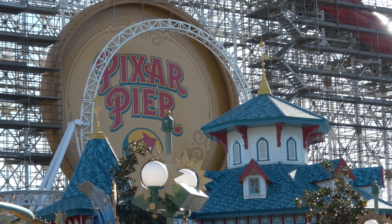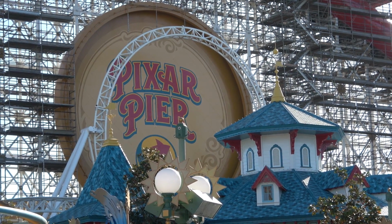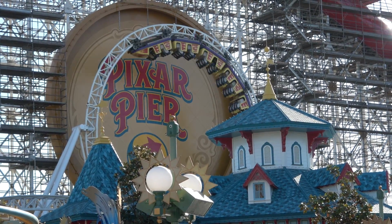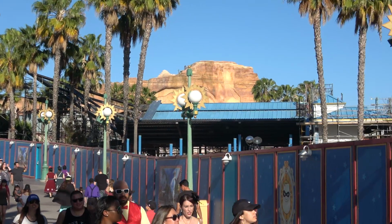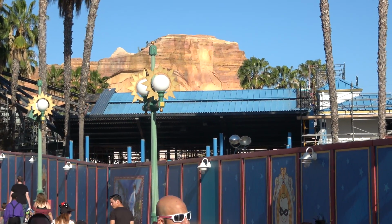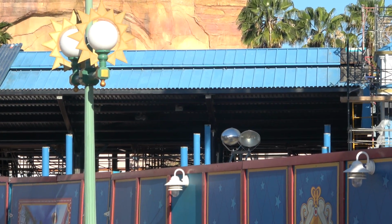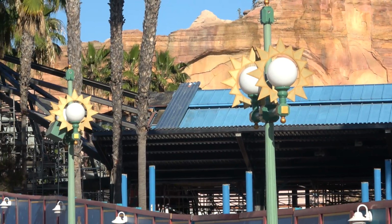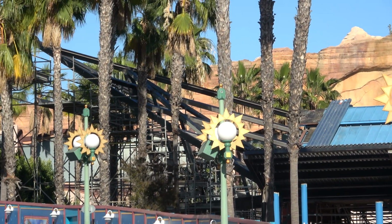And there's another look at the Pixar Pier logo on the loop for California Screamin'. By that I mean Incredicoaster, but as you'll notice here in just a second, wow, there you go, guys. They were testing while I was there filming this. But those were the California Screamin' cars, not the Incredicoaster cars. And here's our look at the Baron Q that is going to be shiny and new in just a matter of about a month and a half.